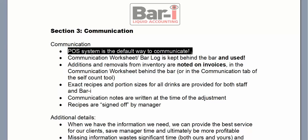Obviously that requires that the point of sale system is set up correctly, and we'll have more on that later. But generally speaking, if you receive product via invoices which are correct and checked, and then every time you use product it's rung into the point of sale, that's the end of the story. What we're talking about with communication is when either of those two things doesn't happen. If you either receive product without an invoice, or product leaves or is used without being precisely rung into the point of sale, we need to know about it.